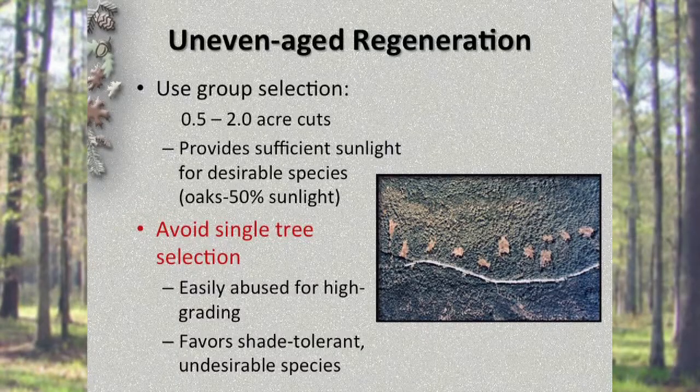Now you can use uneven-aged regeneration methods for hardwood management, but we would recommend you use the group selection, where you're having 1/2 to 2 acre size cuts, because you're going to get enough sunlight for your desirable species to grow. Oaks need at least 50% sunlight during the day to regenerate. Otherwise, the seedlings will die. So we would discourage you from using single tree selection.